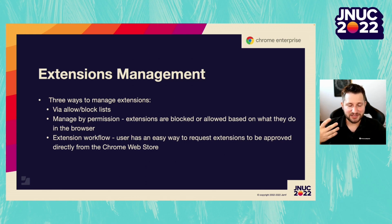When you click request, you as the admin get a notification in the admin console, and then you can take action from there. The best part is that the user gets notified as soon as you approve their request. So it's very straightforward for them. They just click on the notification and then they're able to install it. They don't have to keep going through various other systems and mechanisms just to request an extension.